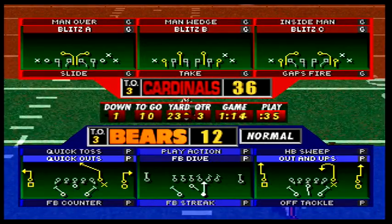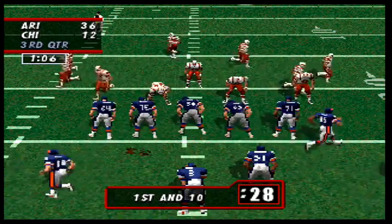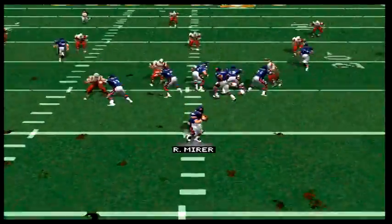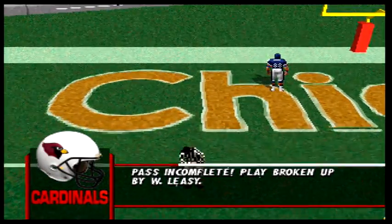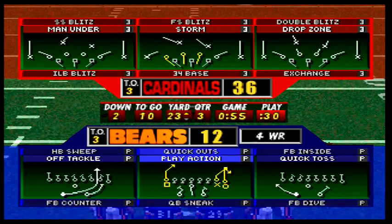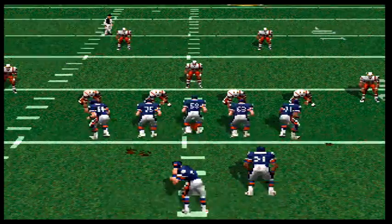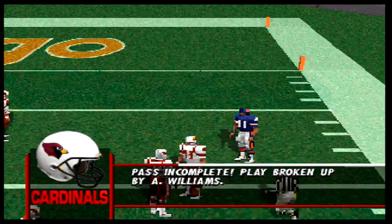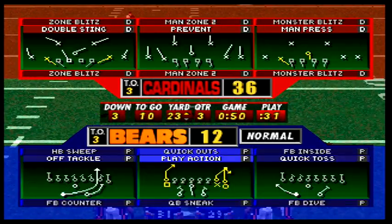Jennings with a 21-yard gain on the pass. Complete. That brings up 2nd and 10 at the 23. Wait, wait, wait. Incomplete. So it's now 3rd and 10 from the 23.